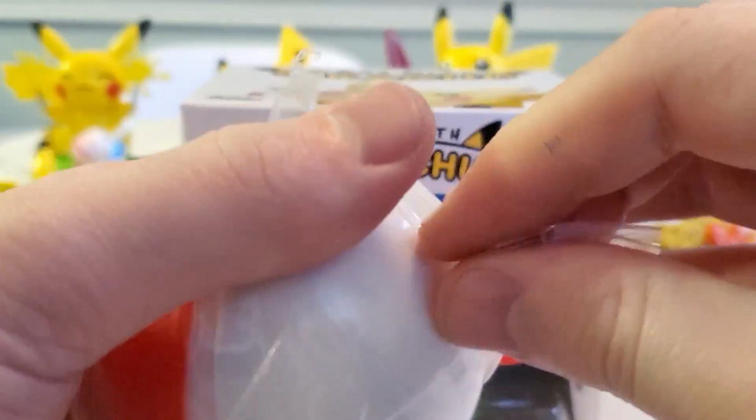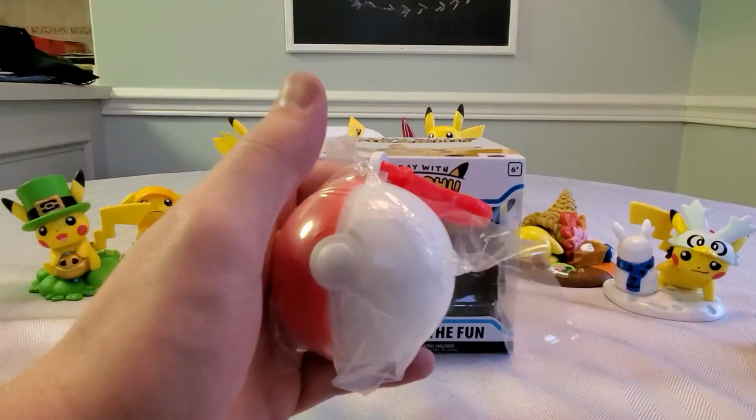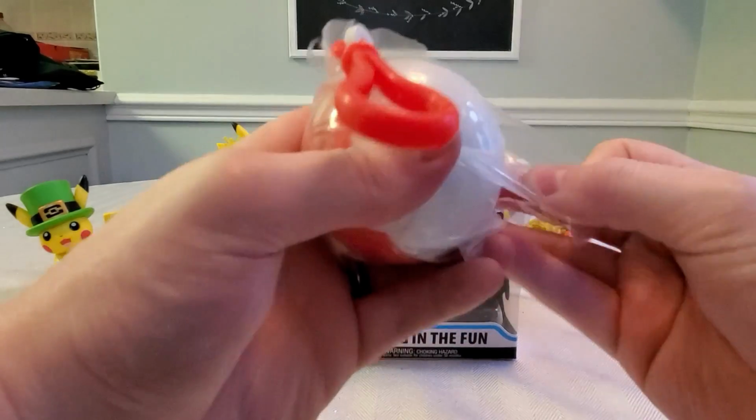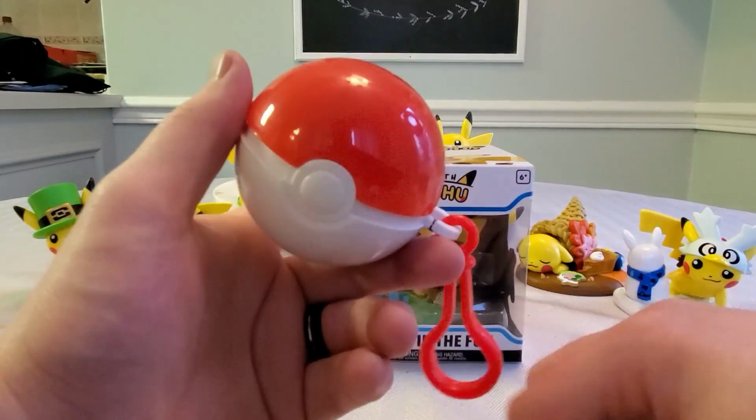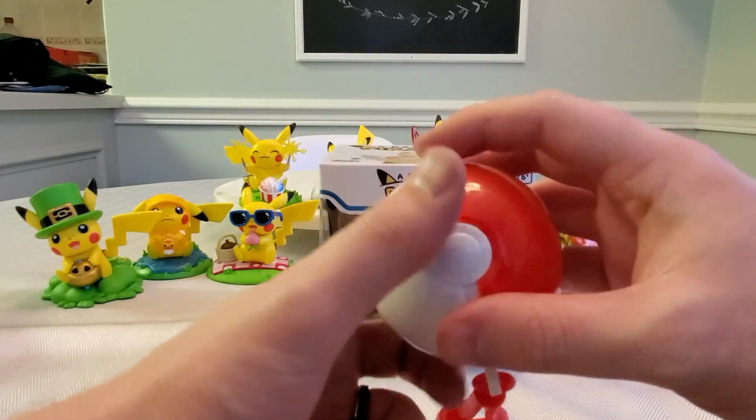So these are the little Pokeballs that were apparently a suffocation hazard. Let's zoom back out. These things were all recalled. Burger King was just like, hey, if you bring the Pokeballs in to return them, we'll give you a free fry.